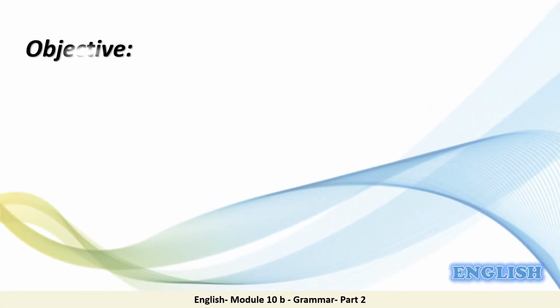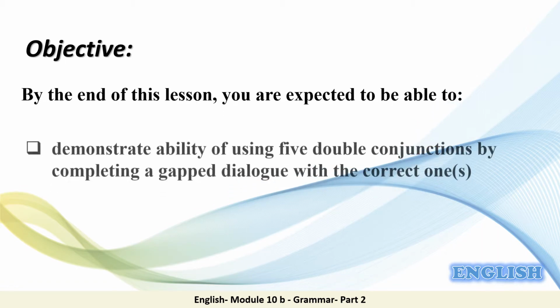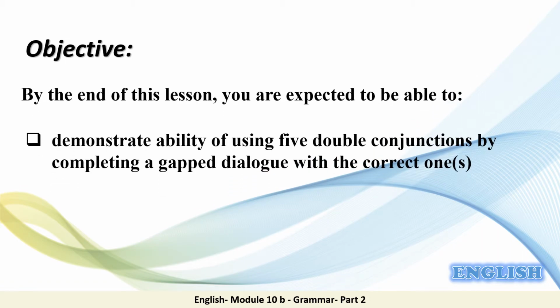This is our objective for today. It's only one, which I expect all of you, by the end of our lesson today, to be able to achieve. To achieve what? To demonstrate your ability of using five double conjunctions. How? By completing a gapped dialogue with the correct one or ones. I mean, with the correct conjunction. Is this clear to you? Great.